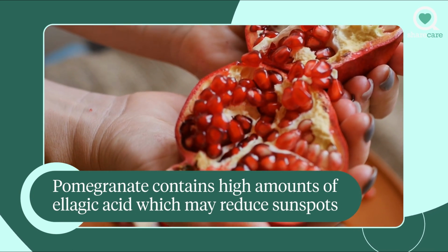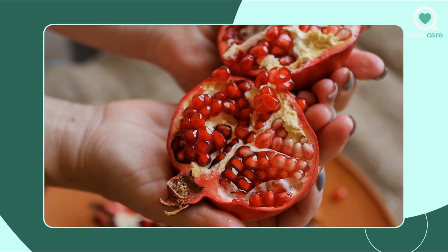Nutrients in the ruby red pomegranate seeds can prevent abnormal changes in your skin color that come from long-term sun exposure. Pomegranates are also packed with age-fighting antioxidants.